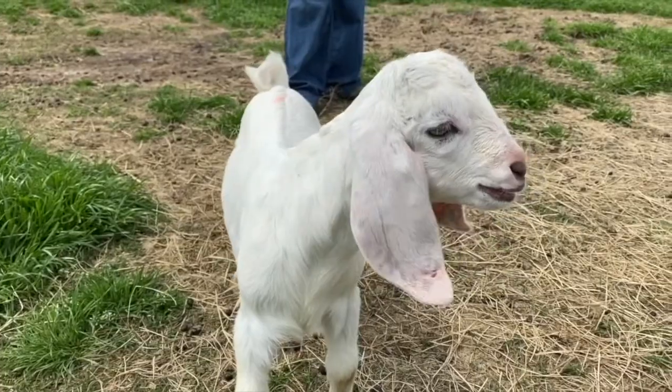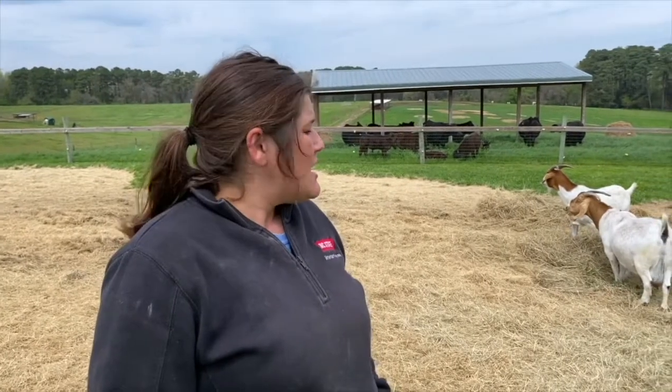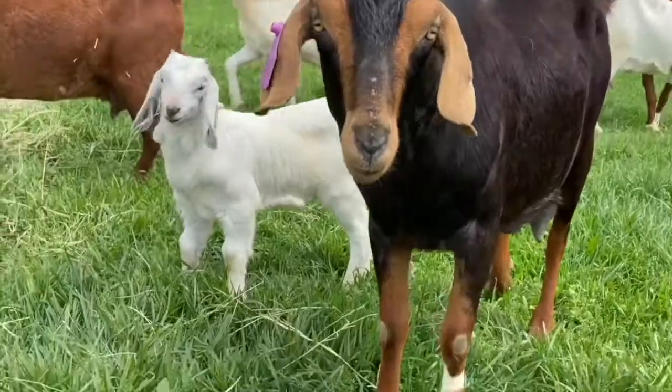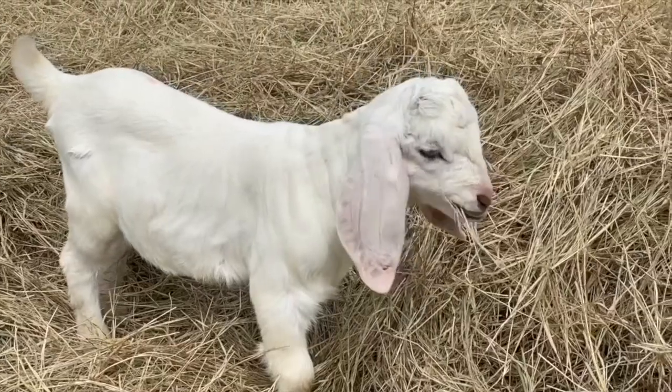So this is one of our pastures we use to house our mom and babies of the goats and the sheep. In this paddock in particular, we have does with their kids. So does, the mama goat, and kids are the baby goats.